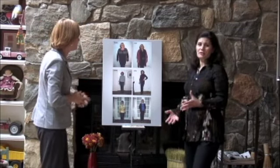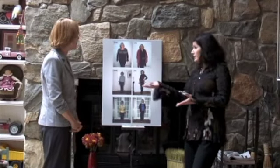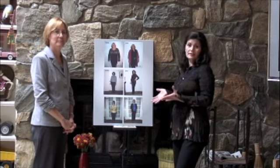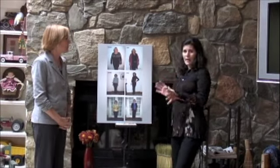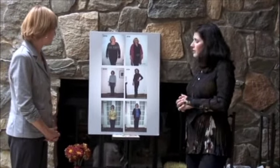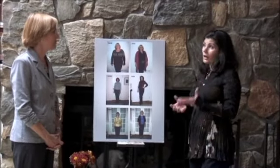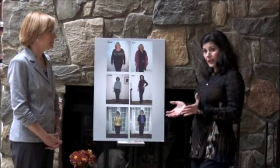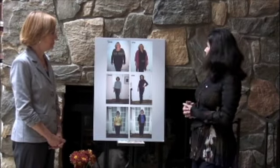Today I'm going to give a few tips, the things that I tell my clients. And these are actual before and afters of existing clients, so this is not any fancy studio makeup or hair. These are real before and afters. A couple of things I work with my clients on is showing them the right colors, the right style of clothing, the right fit. Bottom line is, it's not about how much you weigh or what size you are. It's about knowing the right clothes to wear.